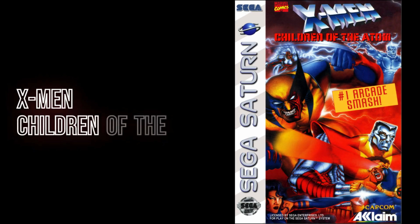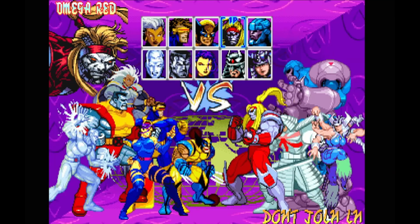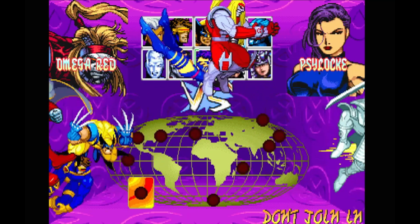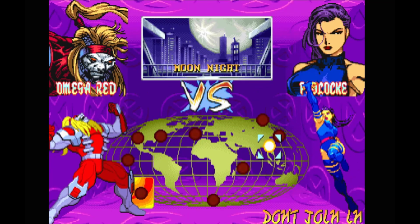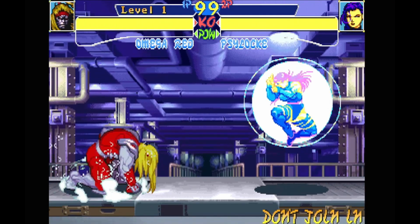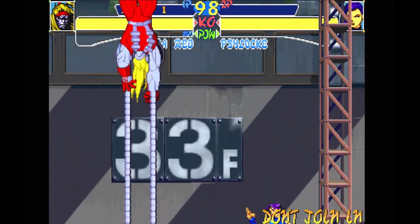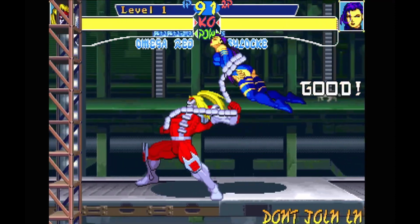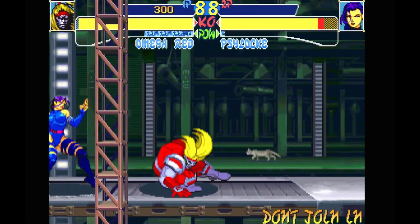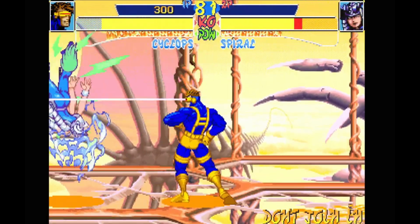The next game I want to talk about is X-Men Children of the Atom. This is another amazing two-dimensional fighter by Capcom, who produced so many great fighters for the Saturn, and this one is no exception. It is, like the others, arcade perfect, especially if you have the additional RAM expansion card for the Sega Saturn. These games are just great, and I'm so happy that they're on there. They're super colorful, the animation is incredibly fluid, and some of the most fun you can have playing a fighter on the Saturn. Cannot recommend it highly enough.